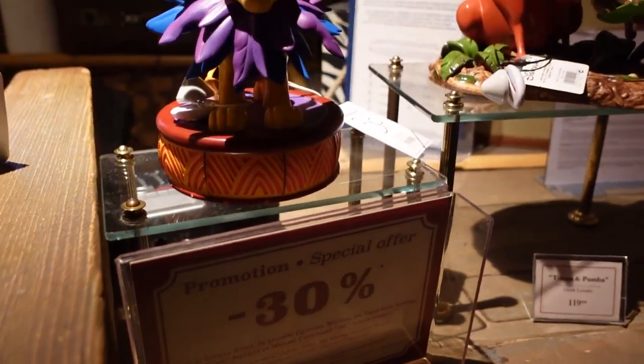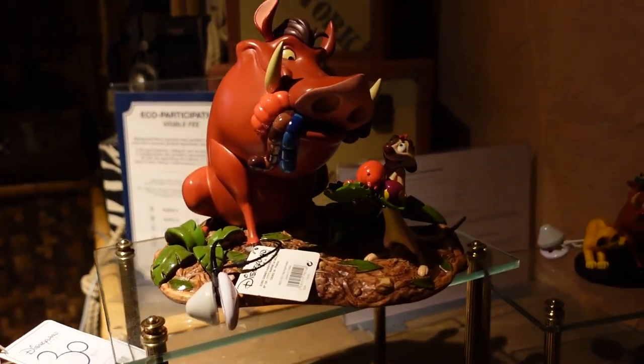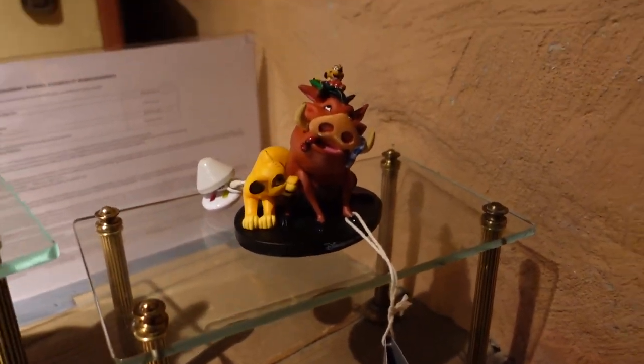There's 30% off this Simba figure as well. He's €59. And then there's this Timon and Pumbaa figure. And then the smaller one with Timon, Pumbaa and Simba as well.